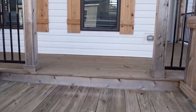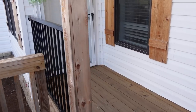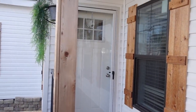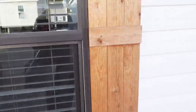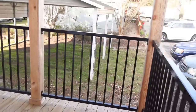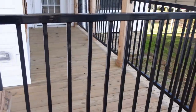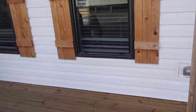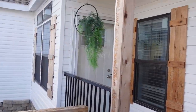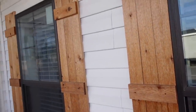Look at the porch on this house, you guys. It has a wraparound porch. This is beautiful. I don't even know what door to go in. Beautiful, beautiful, beautiful. Look at this porch. So that's one side, okay? And then that's the other side. Beautiful. I believe this is the front door. I love the wood shutters on here.